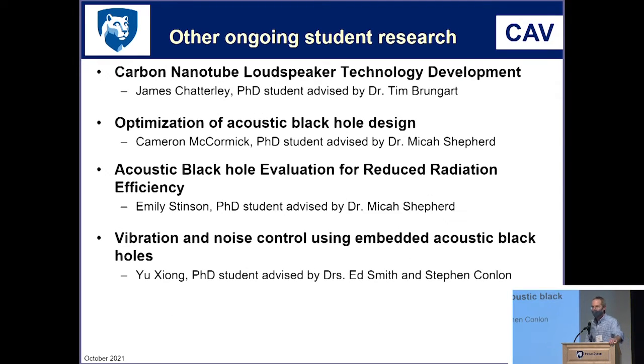Here's some research that's going on that is not part of the poster competition, but also of interest. James is looking at carbon nanotube speakers. If you haven't heard of those, they're kind of cool. It's a very different way of making sound. It's just a sheet with a lot of embedded nanotubes in it, and you can pass voltage through it and get some pretty high sound levels out of it, very different than your traditional piston-like speaker. So that's kind of neat.